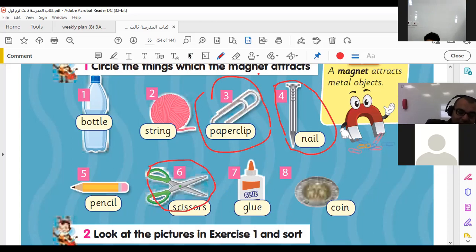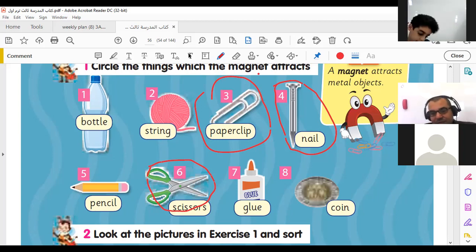Can you tell me the meaning of glue? What does it mean? You want to say that this is something we use to fasten things together, fasten papers. Yes, this is glue. So glue is not made of metal, like nail, like paper clip. These things are made of metal. The magnet attracts the metal, but glue is plastic. The magnet does not attract the plastic. Thank you, Yusuf Zanfani.